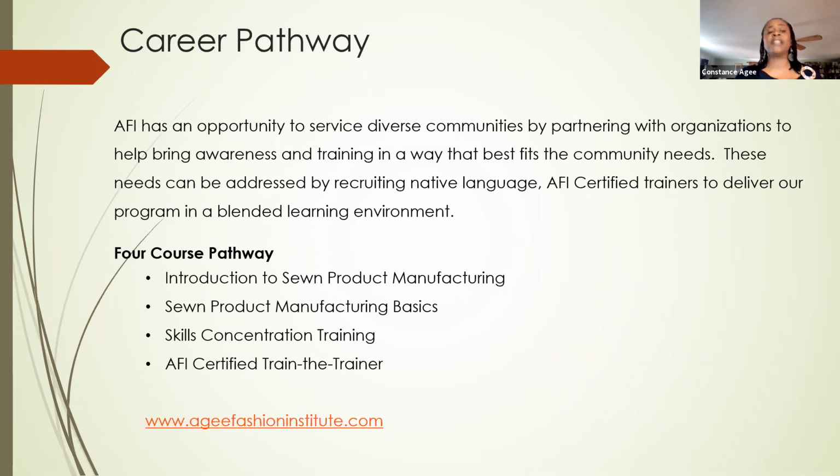And then, of course, we have the skills concentration training. And that is what I was mentioning before, which is I hate everything else but cutting. I don't want to do any of that. So then you may say, all I want to do is this particular skill set. And that's the program that you would actually take through AFI, and just cutting, or just pattern making and so forth.